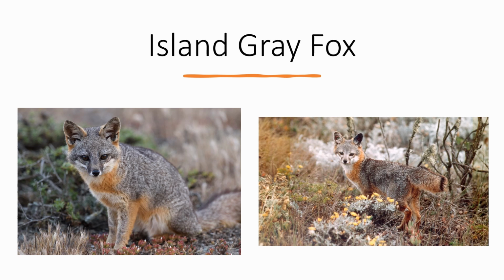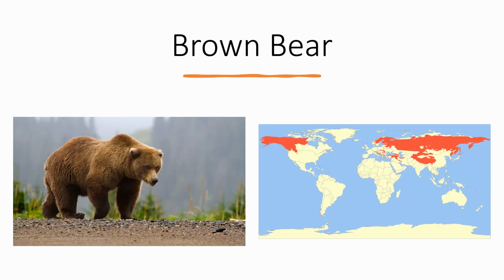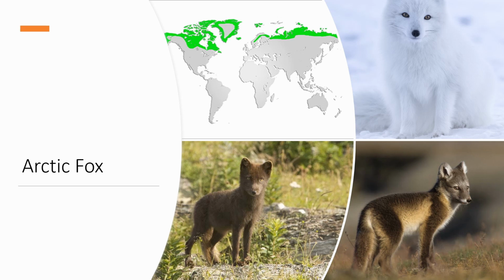There's also a cross-phase form, which is in the top left. The one thing that brings all of these forms together, however, is that the tip of their tail is white, which is the case for no other fox species. The Arctic fox is found only in the farthest north of North America in the Arctic regions. In the winter, it's pure white, no matter where you are, but in the summer, it's variable, with mainland forms usually being dark-colored, as you can see in the bottom left, whereas on the islands of northern Canada and Greenland, they are dark-colored but still have a white belly, as you can see in the bottom right.